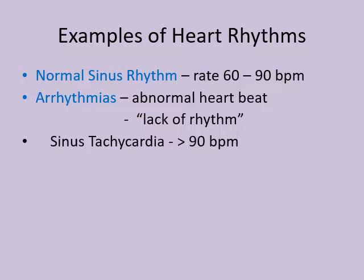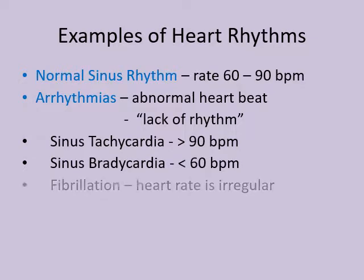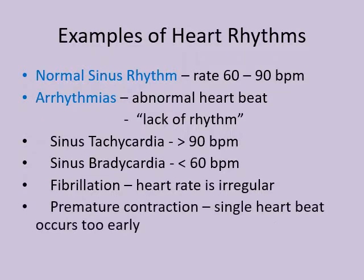Okay, so sinus tachycardia is greater than 90 beats per minute. Alrighty, so change that to 100. It should say 100 beats per minute. Sinus bradycardia is under 60 beats per minute. And then fibrillation is when the heart rate is irregular. We're going to look at some ECGs where we do have some fibrillation. And a premature contraction is when a single heartbeat occurs too early. All right, so those are those things here.